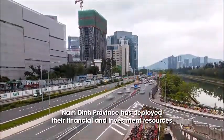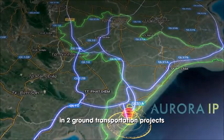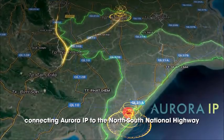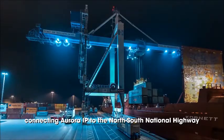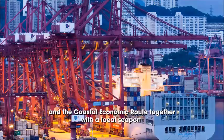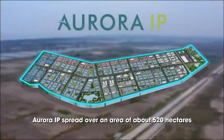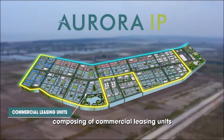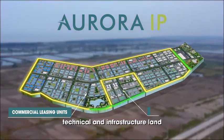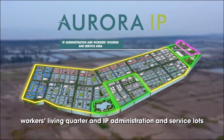Nam Định Province has deployed its financial and investment resources in two ground transportation projects connecting Aurora IP to the North-South National Highway and the coastal economic route, together with the local seaport of Hai Tĩnh within 10 kilometers from the IP. Aurora IP spreads over an area of about 520 hectares, composing of commercial leasing units, technical and infrastructure land, workers' living quarter, and IP administration and service lots.